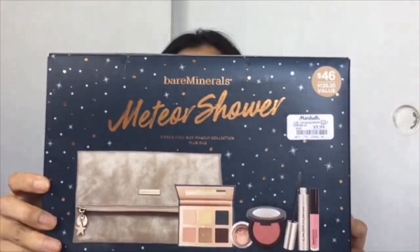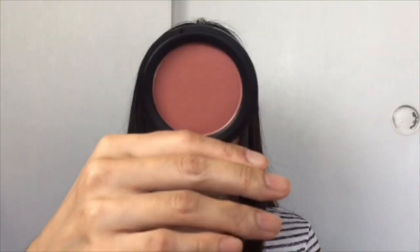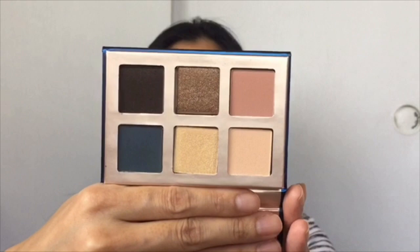And I finally found a Bareminerals value set. I have been hunting for these, and this was at Marshalls for $9.99. This set came with a makeup bag, a full-size Lashtopia mascara, a full-size Gen Nude powder blush in the shade On the Mauve. Here's what that looks like. There's a mini eyeshadow palette. There's a small mirror, and here are the 6 shades.